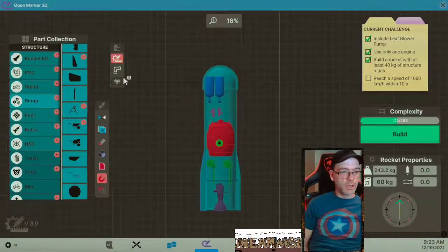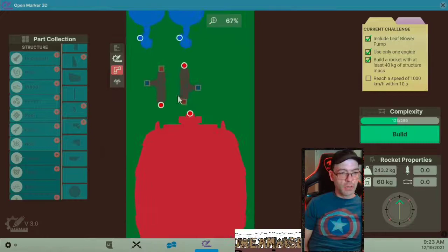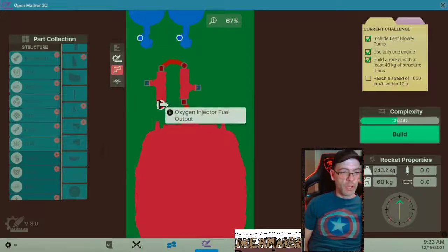Let's just connect this up. Now that everything's been done, we have to actually go through and connect again. So yeah, here we'll do it this way for you. So we connect it into there. Essentially it's a single fuel line. We'll connect it into this one. Again, just a single fuel line. But we will add the oxygen to it now. So you're just introducing oxygen to the fuel.